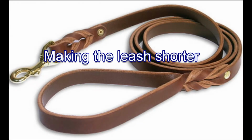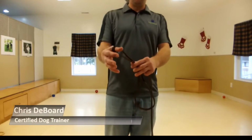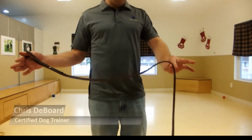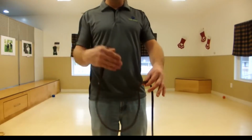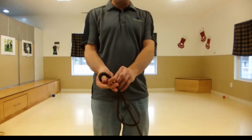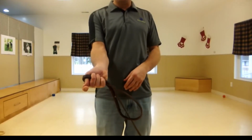Making the leash shorter. What you want to do is you want to put your thumb in the loop, slide your fingers down to give the dog however much slack you want to give it for whatever you're working on at the time. Put that over the same thumb so it's all tight on the top and all comes down through the bottom. Knowing you must not control or try to steer your dog with the leash takes you to the next step of training and communicating with your dog. But that's in another video.